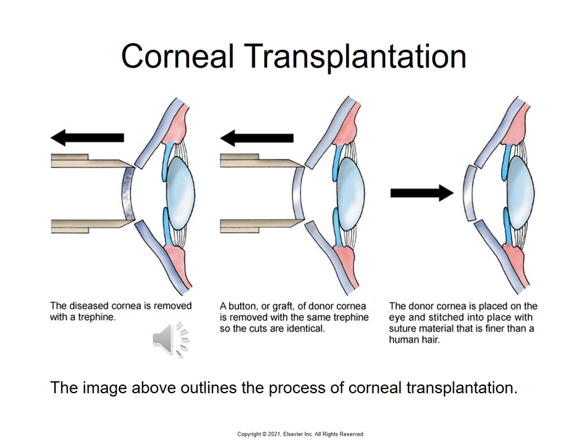They remove the diseased cornea, then they put a button or graft of the donor cornea. They remove it with the exact same apparatus so that the cuts are identical, so that the cornea then fits correctly. They then stitch it into place with some suture material that is finer than human hair. So really fine suture material, which would make sense since it's in the eye, right?